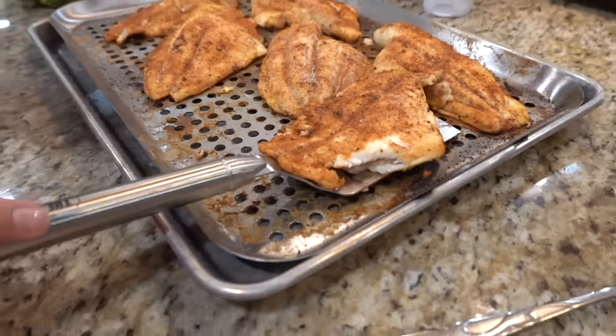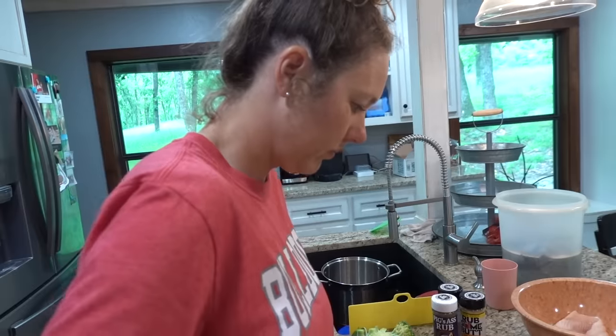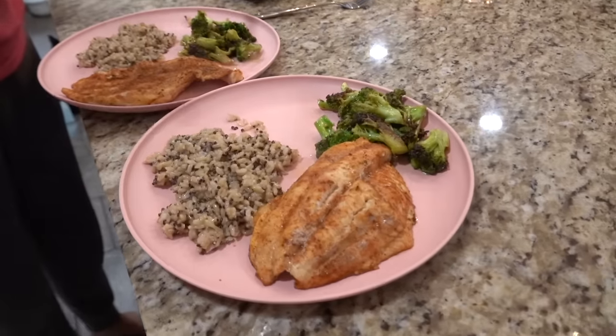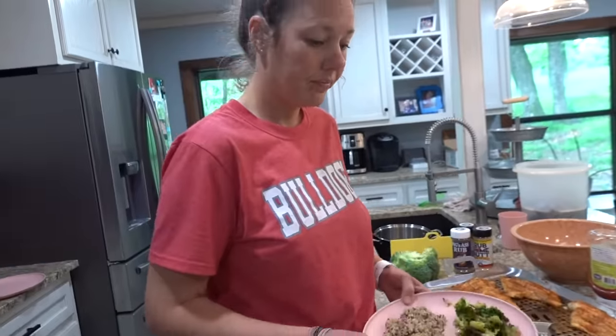Put you a slab of fish on the plate. You're probably not going to like it. I know how much you hate fish. Yeah, and you hate my cooking. Right. I used to hate your cooking. Not bad at all. It's going to be good.